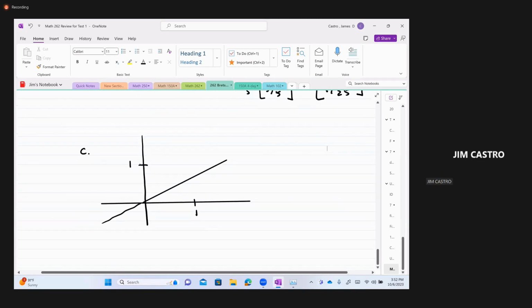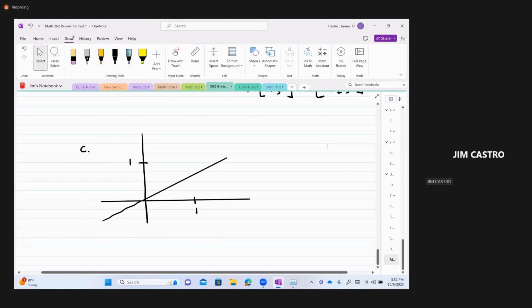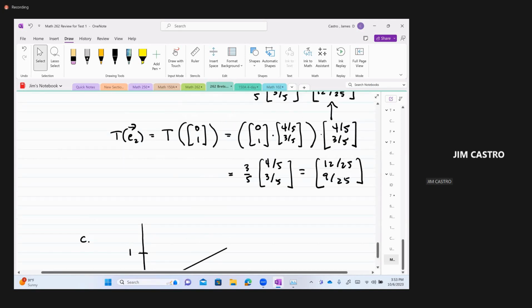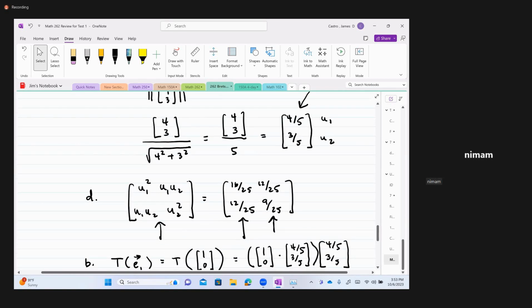All right. Okay, so what are we doing here? Oh yeah, I wanted to graph E1 and T of E1. So I'm going to grab a color. E1 is just this one, it goes (1, 0). So there's your E1. And then T of E1 was 16/25, 12/25.